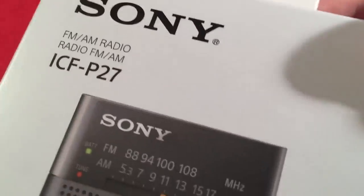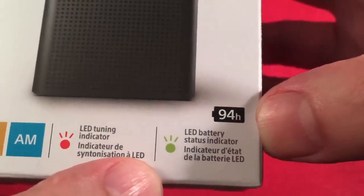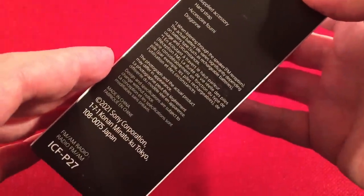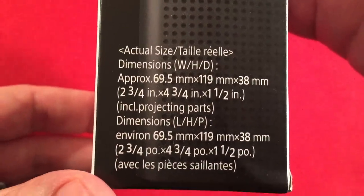So let's look at the box. Comes in a simple box, Sony ICF-P27. Got an illustration of the radio. Down here we got some LEDs. 94-hour runtime on two AA batteries. Loving that. It's good run times. What comes within the box, 2021 Sony. Right-hand side, we got some dimensions there. There you go. Freeze frame if you need that.